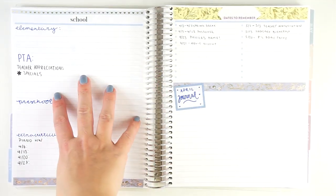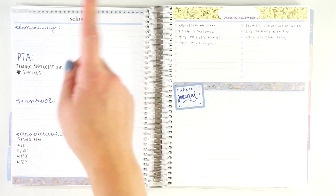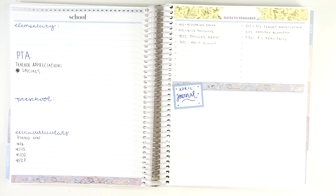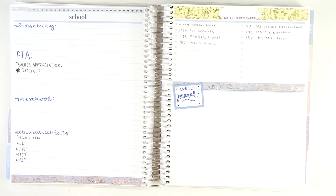Then we've got my little school page split between the elementary school and the preschool, PTA responsibilities, and then the extracurriculars down here now, because I didn't need all of that space. I don't need a whole page of it. We'll see if that expands as we get into more stuff. We do have baseball season going on now, but so far I have not had any notes for that.